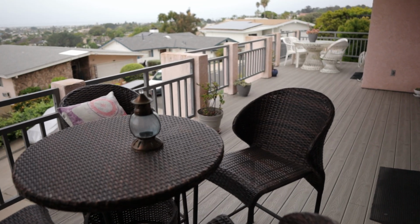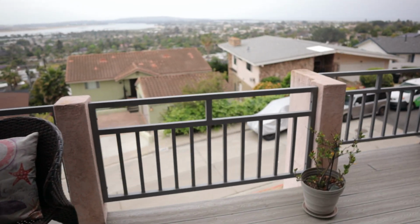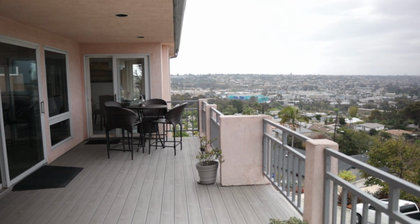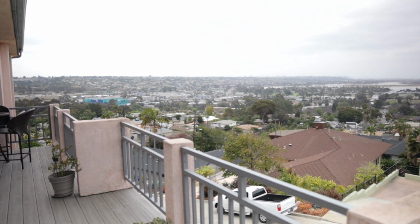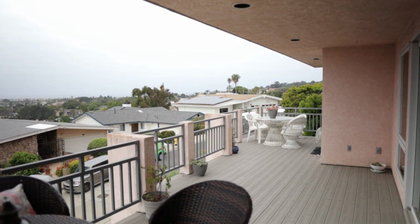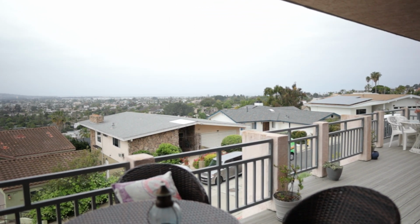Let's make our way to the patio next. This patio is phenomenal. I think it lends very well to not just enjoying views, but also an outdoor dining experience. Especially here in San Diego, we get wonderful weather for outdoor dining probably 7 to 8 months out of the year. Why not utilize this space for it?